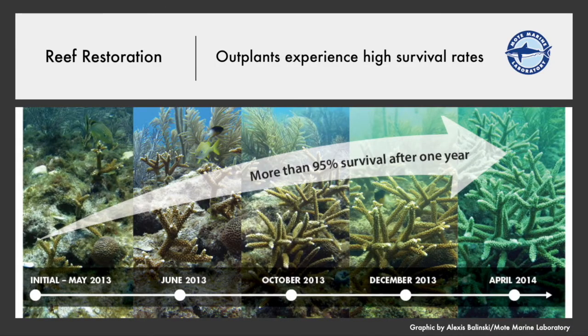Now, what does this mean for us? We just watched as 5 corals grown in a Mote Marine nursery were transported to a reef site, grew, and thrived. However, it is not just those 5 corals. As we learned in an earlier slide, Mote Marine Lab outplants tens of thousands of staghorn corals from our offshore nurseries. Our research done by monitoring every coral shows that more than 95% of outplanted coral survive after 1 year. These survival rates are very high.